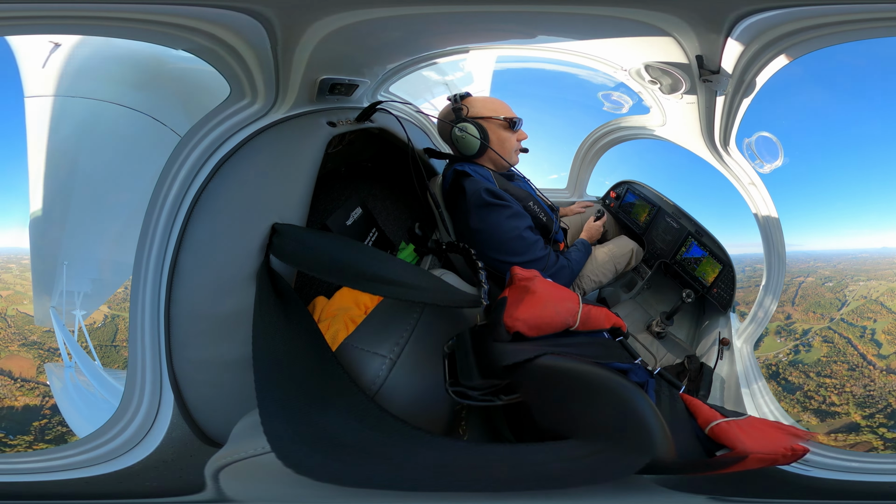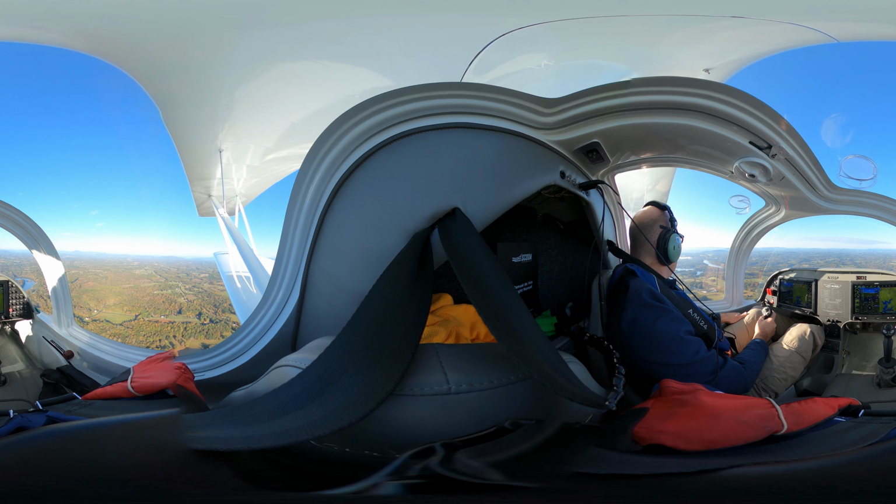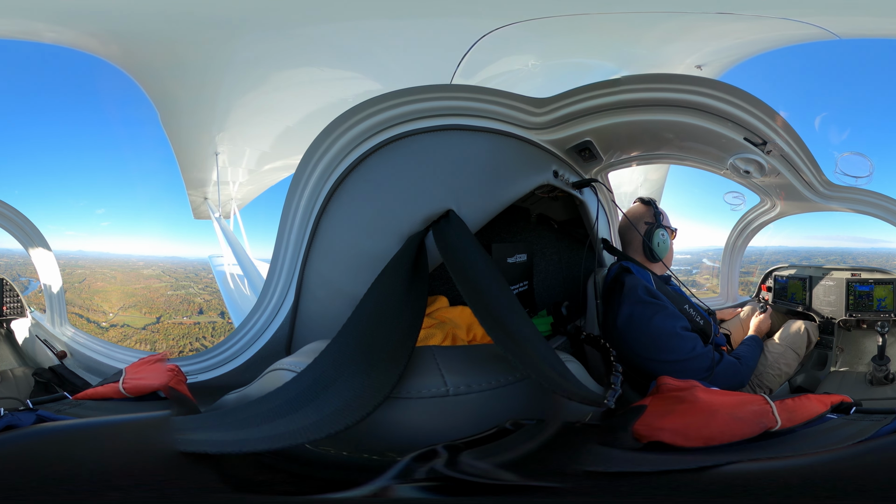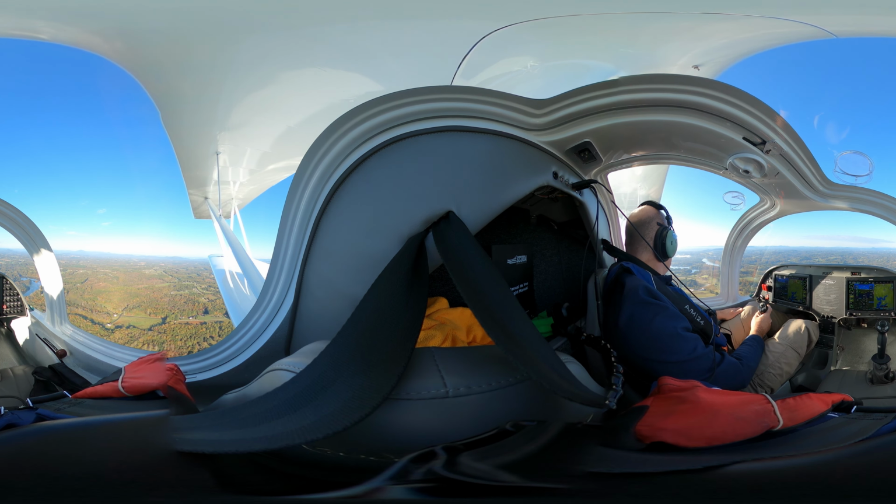The winds up here, we're looking at a 20-knot wind from the west there. But if you look at the ground and that smoke and the fog, there is pretty much nothing happening. It's winds calm down there. So I do expect some turbulence as we bust through this inversion layer, but it should smooth out pretty quick.